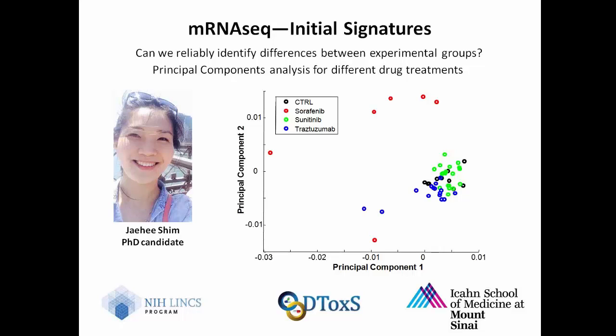And I should give credit to Jae-hee Shim, who's a PhD candidate who's been working with the group and has done a lot of this analysis.